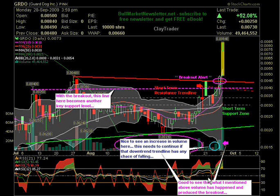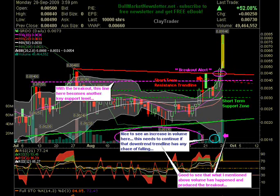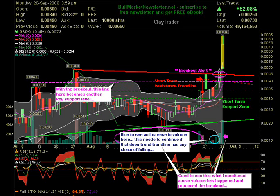Hey, it's Clay Trader, and this will be a video chart on Guard Dog Incorporated, ticker symbol GRDO. All these annotations you see are from the previous couple times I've done the chart. I got a request for it a couple weeks ago, and I did it, and then I updated it again, and now I decided it's time for a video.